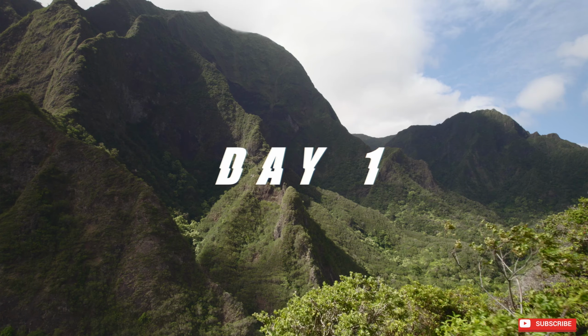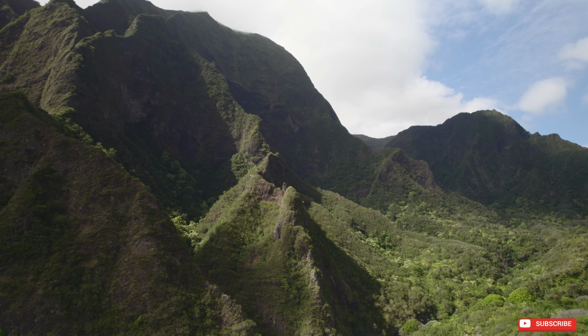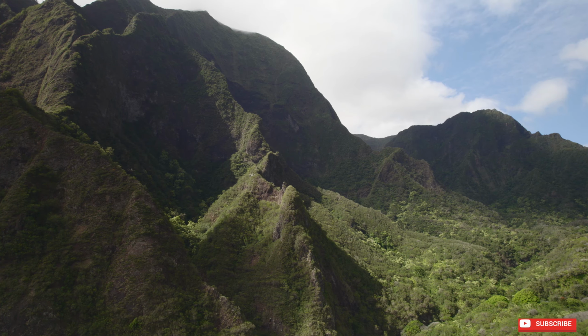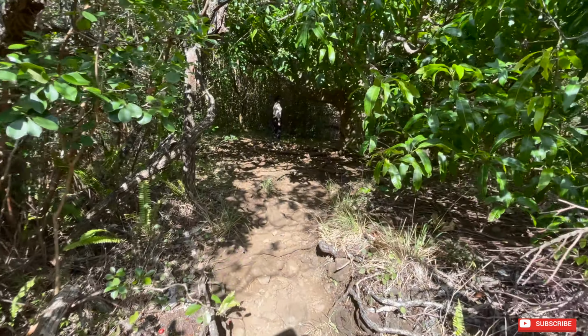Day 1. Now we're gonna get the hardest day out of the way first so you guys can do all the physical activity right up front. And this day is going to be packed with hiking and exploring. So make sure you guys have a big breakfast and pack tons of water and tons of snacks because you're going to be out on the road all day.